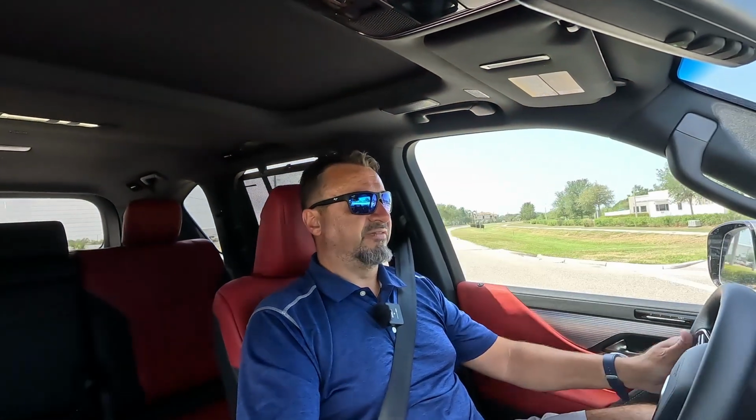To me, it wouldn't be a big deal. I use Android Auto pretty much exclusively, even if I have the navigation. But I know a lot of people like to have the built-in navigation system in their vehicle, especially if they're spending $115,000 on it. In addition to that, I would like to see the controls for the rear seats fall down the middle row seats somewhere in the back there.